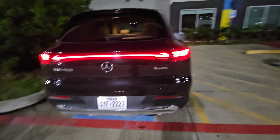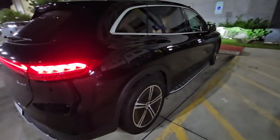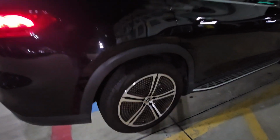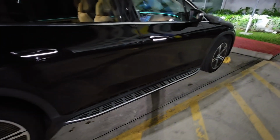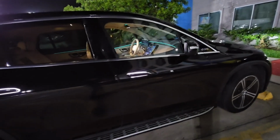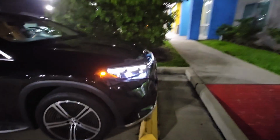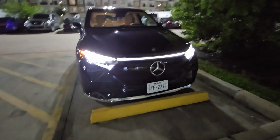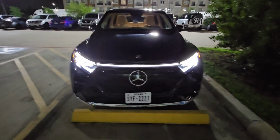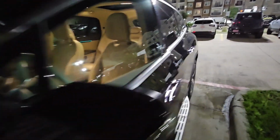The overall exterior, the EQS 450 4MATIC, beautiful, and these wheels I'll show you in the morning. They are also fantastically done. So overall, I really love the shape, and even the front is very imposing yet elegant. All right, we'll pick it up in the morning.